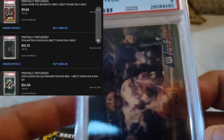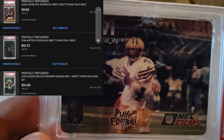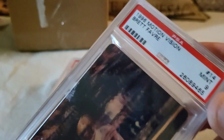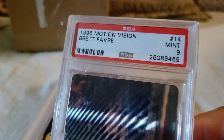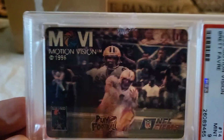Okay, so yeah, these are all PSA. Pretty sure these are PC cards. Or I just got them for the right price, so maybe I don't need them for PC even, but picked them up anyway. These cards just look awesome graded. This is the movie Motion Vision out of 1996. This is a Mint 9. Card number 14 in the set. They just look great. Nice wiggle pictures.